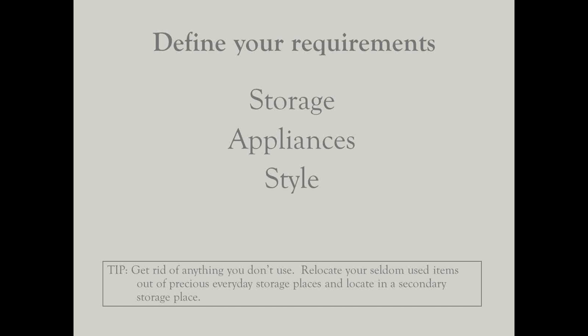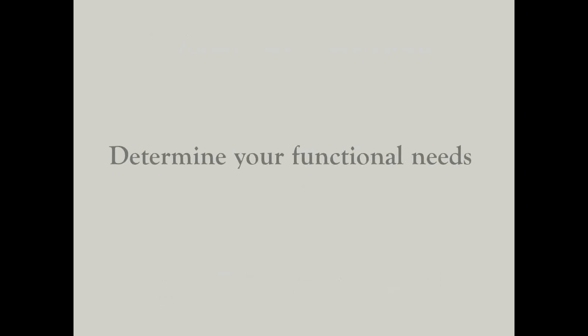So get those in order and written down, or in your mind, or clippings, so that you can be on your way for your kitchen design. And my tip is always to get rid of anything you don't use, because there's no sense in building cabinetry or finding space for things that you don't really need on an almost everyday basis.